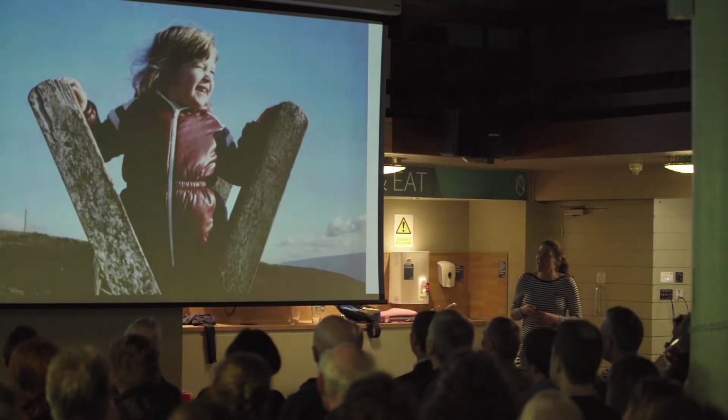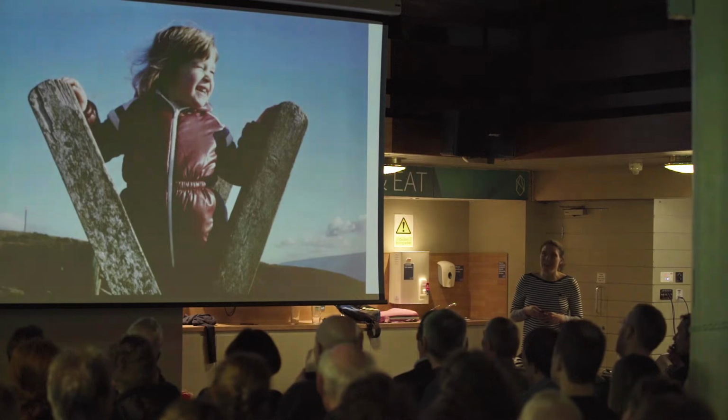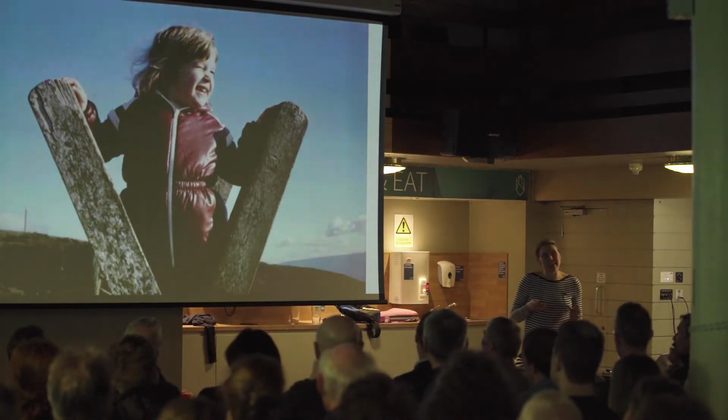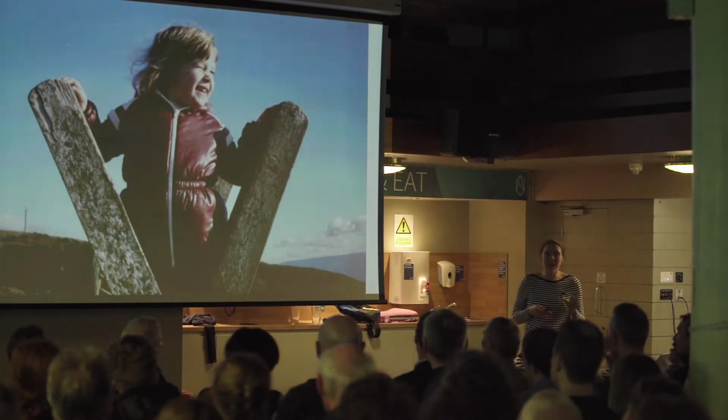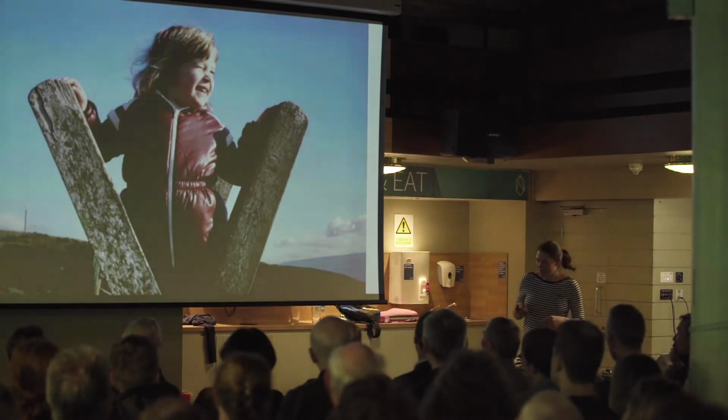So that's a picture of me on the hills in the Peak District. I grew up in a place called Hadfield, which is on the edge of the Peak District, and it's a real mecca, that area, for fell running. So although I wasn't a fell runner at this time, it was probably in my blood from a very early age.